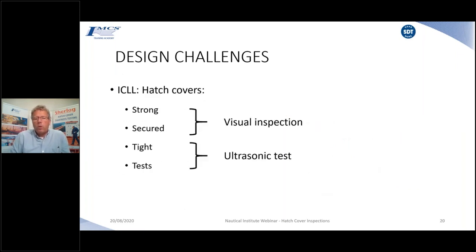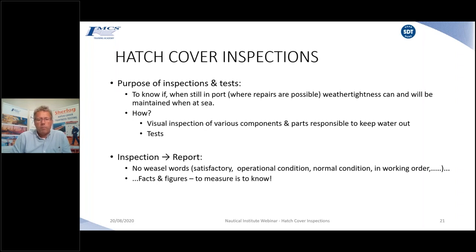So if we want to know if our hatch covers are compliant with the requirements from load line, to know if they are strong, if they are secured, we will have to carry out a visual inspection. If we want to know if they are tight and if we want to comply with the requirements of test, then nowadays the most appropriate way of testing hatch covers will be with ultrasound. And that brings us to the next point, and that is the inspections of the hatch covers.